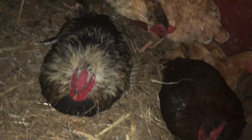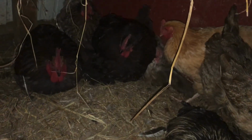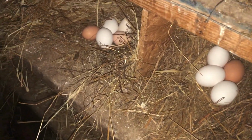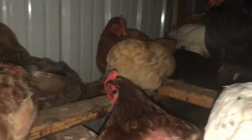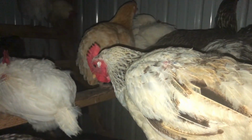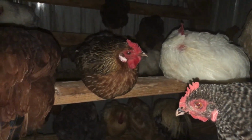These chickens sure like to sleep on the ground here. It's mostly the fluffy ones and some roosters that don't roost as much. Just got about 1.5 dozen eggs, so really bad day today on egg production, which it has been a lot less since they're all molting at once. So hopefully when they come out of their molt they can pick up egg production again.